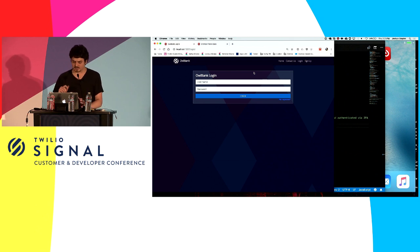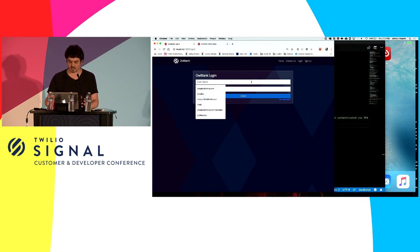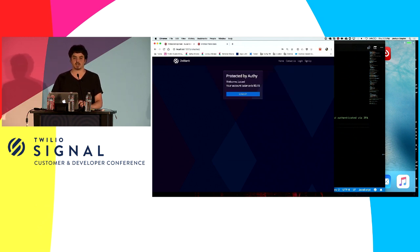For this demo, if you've been there for the previous talk, you will see that we use the old bank site, which acts like a bank website. And for this demo, I have these credentials that I need to use. So the only security that is behind this is my user and password.